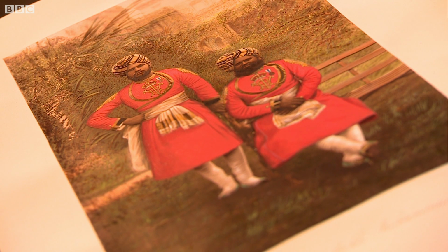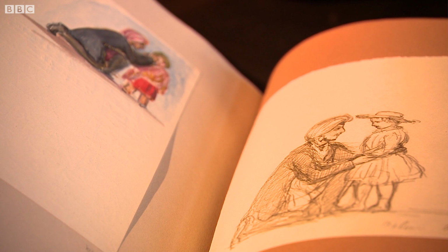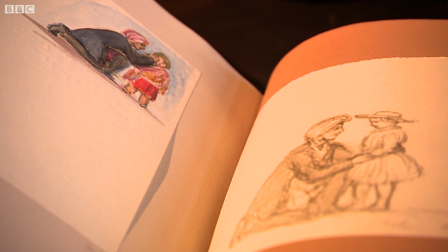They tell the story of the relationship between the British monarchy and South Asia. This is a sketchbook of Queen Victoria's own paintings. Most of the works that are going into the exhibition have never before been on public display, so it's really exciting that we're bringing them from Windsor up to London for the duration of the exhibition.